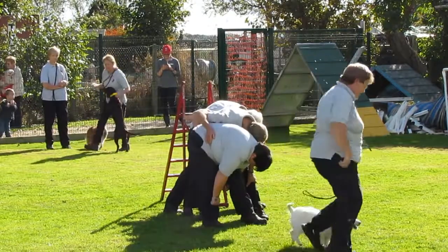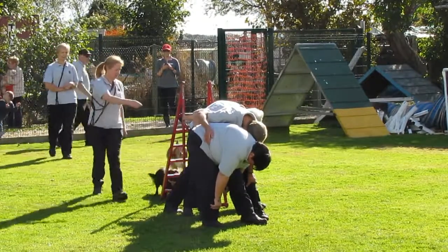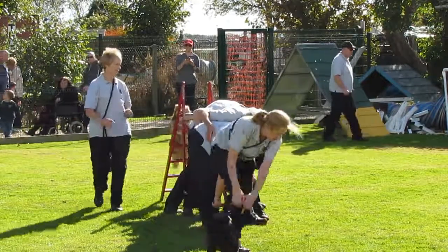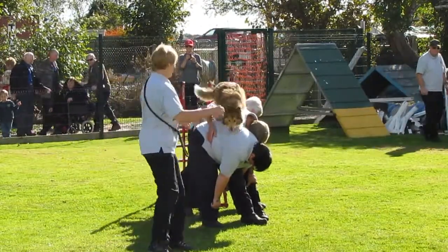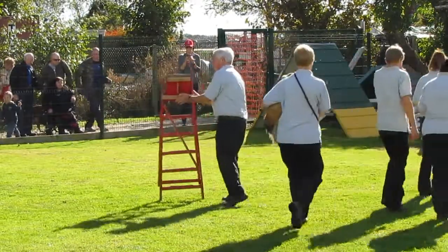Keep the paws dry. Use the ladder to walk across our team members' backs. Yes. And there goes little Wilma there. Oh, give a round of applause to Betty, Lizzie and Betty, Wilma and Tia. Thanks for that, John.